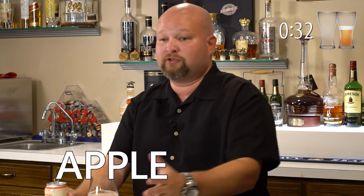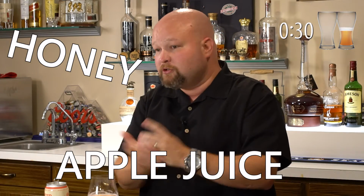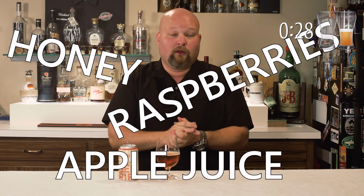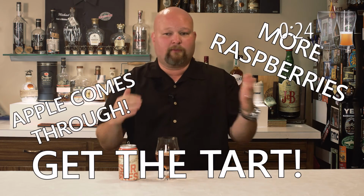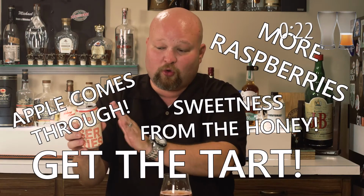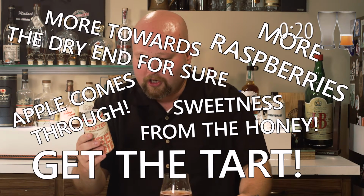This particular one, it's a Cyser, so it's an apple, so it's essentially honey, apple juice, and this one has raspberries in it as well. So you're getting the tart and the raspberry flavor, the apple comes through, the sweetness from the honey. It's more towards the dry end than the sweet for sure. It's a solid example, easy to drink, dangerous because you can just put them away.